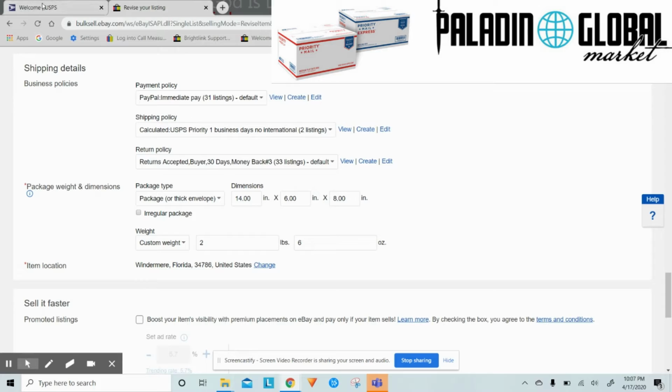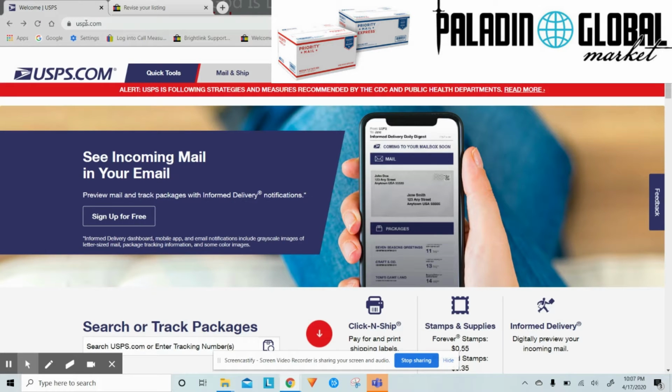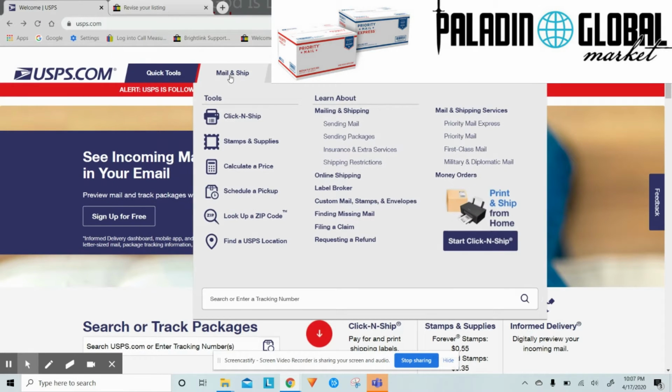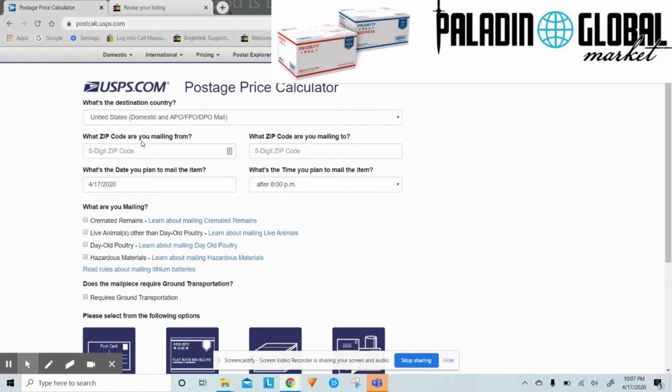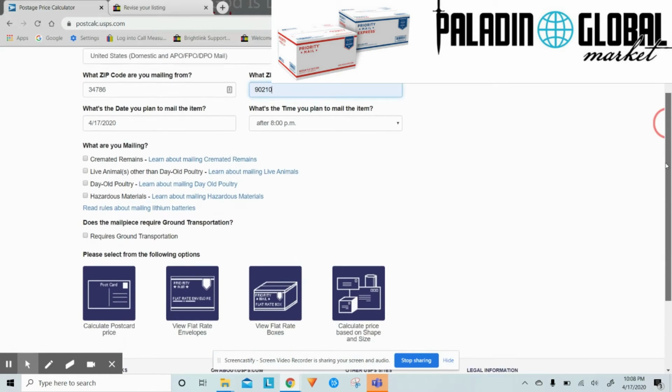So let's go to the USPS website, which is a great tool for reference when you are doing your items for eBay. So USPS.com. And then you'll go to Mail & Ship, and let's calculate a price. I use this all the time. So we go in here, we calculate a price. We can go ahead and enter our zip code. And then I like to enter the furthest zip in the domestic shipping that I have. So for me, I'm in Florida. California is my furthest one. So I'll enter that in.